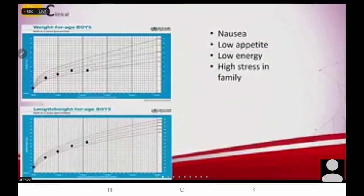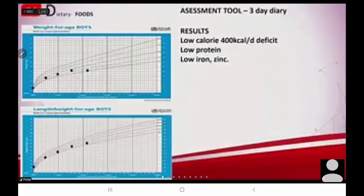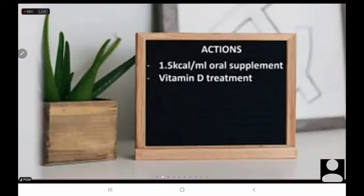Looking clinically, we know the diagnosis of this child, and we considered the clinical symptoms that would impact the child's intake. The child had nausea, a low appetite, low energy, and high stress levels, all of these playing a negative role to optimizing nutritional intake. Next slide. An assessment of their calorie intake showed a low calorie intake, 400 calorie deficit, low protein, and low iron and low zinc. Next slide, please.